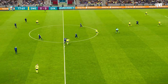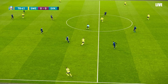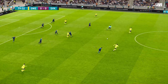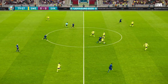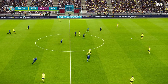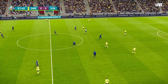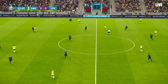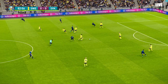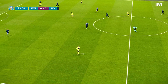Tries to get it forward quickly. Out to the left it goes. Ekdal drives it forward. Concentration levels are very good, and so is the commitment. This game could yet yield a winner. Lindelof hoists it forward. Pass needed to be better than that, and he knows it. Slovakia merit full marks for their attitude and application in trying to win this. It means an awful lot, obviously.